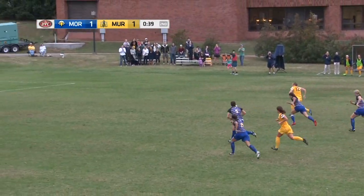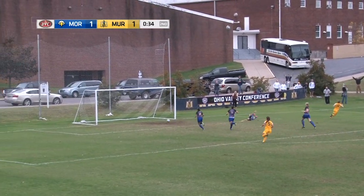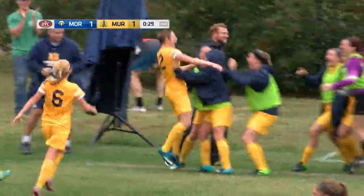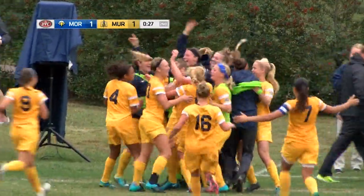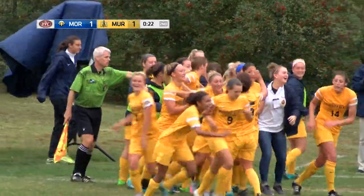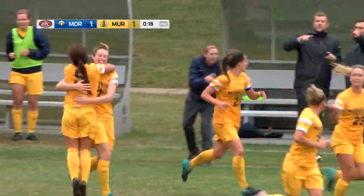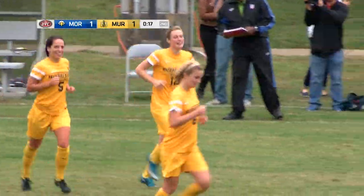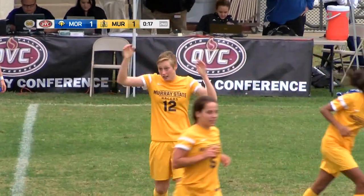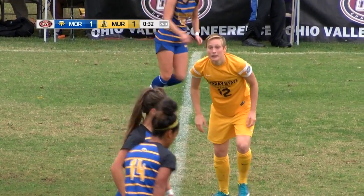This is dangerous. It's in. Withers. Withers gets around the keeper. The shot. It is in the goal with 31 seconds left. Harriet Withers, her second goal of the game, her 10th goal of the season. Murray State, it looks like, will advance to Sunday. Wow. A devastating error by the Morehead State defense. And Harriet Withers makes them pay dearly with 30 seconds left.